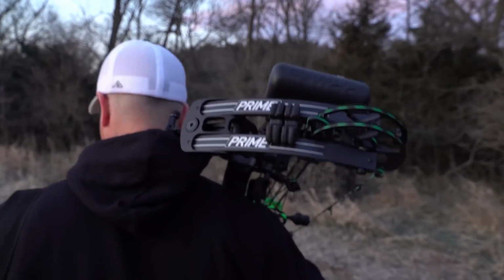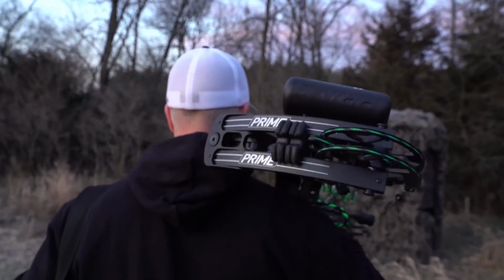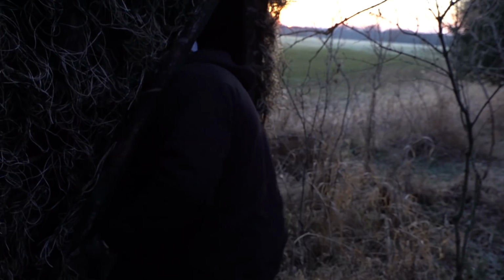It's my first morning here in Kansas. It's the second day of archery season in Kansas for turkeys, and we're in the redneck blind here. We set this redneck ghillie blind up yesterday in the corner of this wheat field. Them turkeys have been coming into this field mid-morning a lot and strutting. It's kind of a strut zone. They come out here and pick around and strut and mess with these hens.